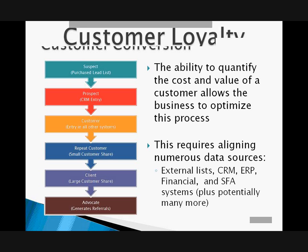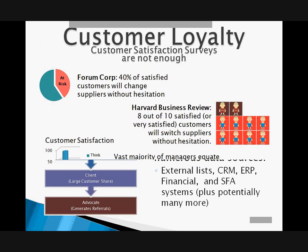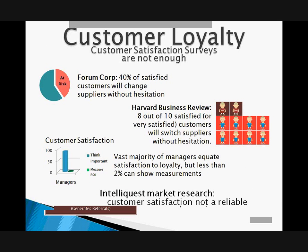So the second piece that I wanted to talk about was customer loyalty. The first one is the conversion, or the customer conversion from leads on up. The second one is once they become a customer, how do we then track what we used to refer to affectionately in the past as customer satisfaction? But that whole customer satisfaction piece is actually beginning to get kind of debunked, if you will.